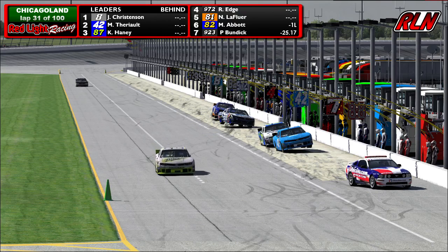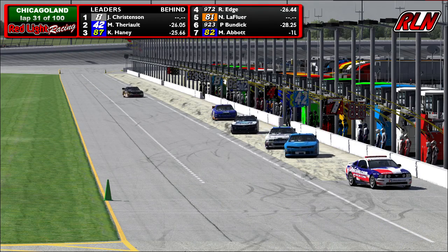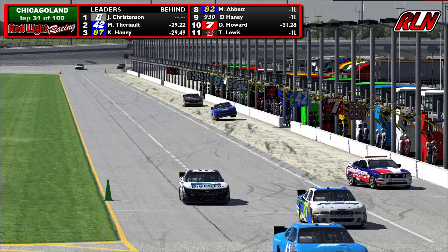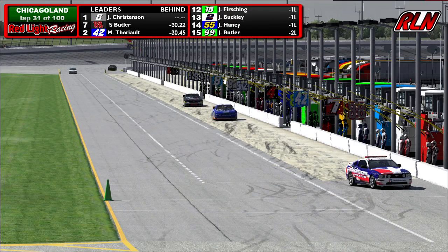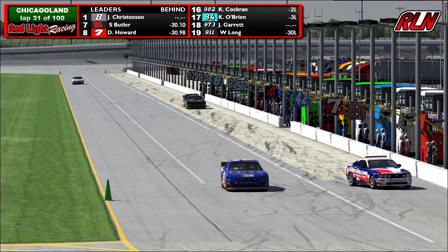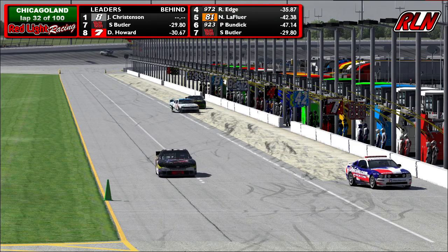Max is going for 4, so he'll be on a different pit strategy, and Keith Haney's going for 4, so they'll be on a different pit strategy than Sean. So we'll keep an eye and see what strategy works out better for these guys. Sean is going to have quite a bit of a gap. Looks like Sean and Dave are both on a two-tire stop there.